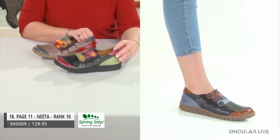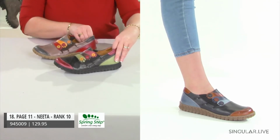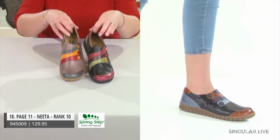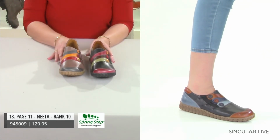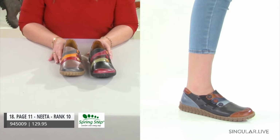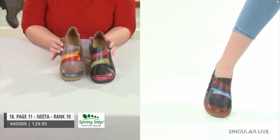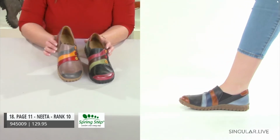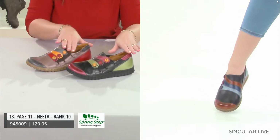Style Nita. Now, she's another one. Look at this, rank 10. This is exciting. So we have the 2 colors right in my hand that we will continue with, but we're introducing a new 3rd color, and check her out. She's on the model, and that is a navy multi. You can see the great camel color there on her toe, and it looks so beautiful, I believe, on your selling floor with these other colors.